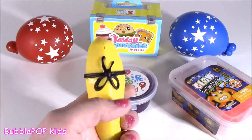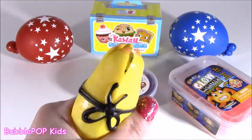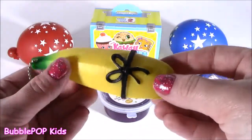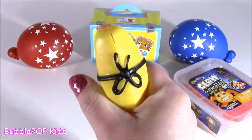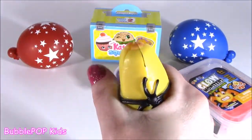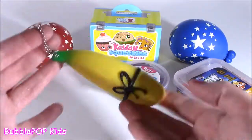First of all, look at this. Little squeezy banana. I've had tons of little squishy bananas before, but none like this. This is like a little squeezy pop. So squish. We're gonna chop that poor little thing up on a keychain.